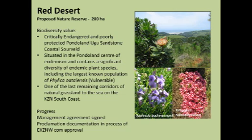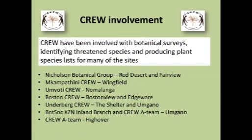Just briefly to highlight how CREW gets involved with stewardship. We've got several CREW groups, and what I've done is focus them on the stewardship sites. So in Pondoland, they've done a lot of botanical surveys at Red Desert and Fairview. In Kwa-Zulu Natal, at Wingfield, which is another fantastic site, I've only highlighted a few reserves. Mvoti at the Normalanga site. Boston at our two Boston sites. Underberg at Mgano in the shelter. Bot Soc inland branch in Mgano, and the CREW A-team in Hyover, which is a new site that we're visiting next month.